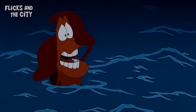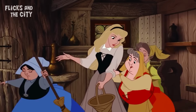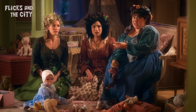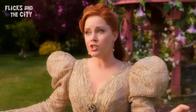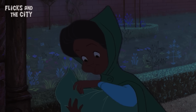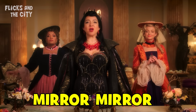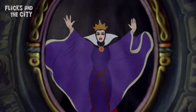Giselle's three gardeners are transformed into a trio of fairies as a hat tip to Aurora's three fairy godmothers, and when wicked stepmother Giselle orders them to look after her baby Sophia, "You three, you look like you're good with children. My precious darling needs tending to." It's a spin on Sleeping Beauty, where the three fairies raised baby Aurora as they tried to protect her from Maleficent's curse.